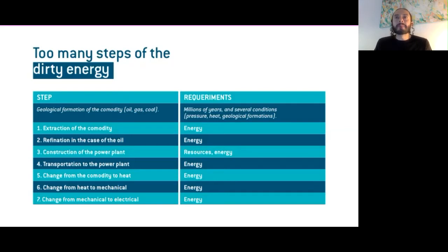And we are pricing those resources in the wrong way, because they are limited. We are pricing them as the market says. But if we consider all the millions of years that it takes to have 1 barrel of oil, the price could be a lot of money, not the $60, maybe $100 that we are paying for that. Then we need to extract the commodity, and we need energy for that. We dig a hole, we find the resource, and with the pressure underground, we get the oil.